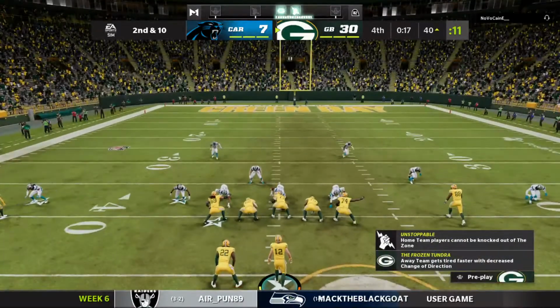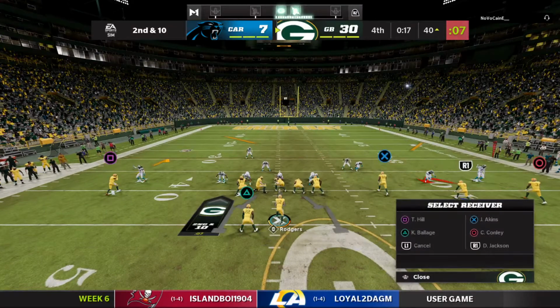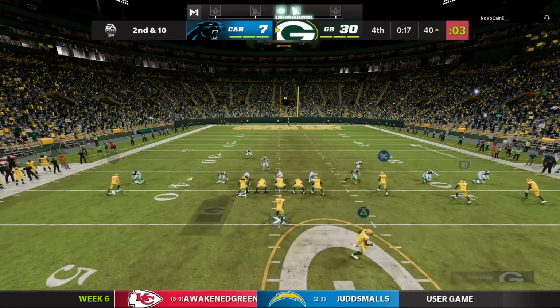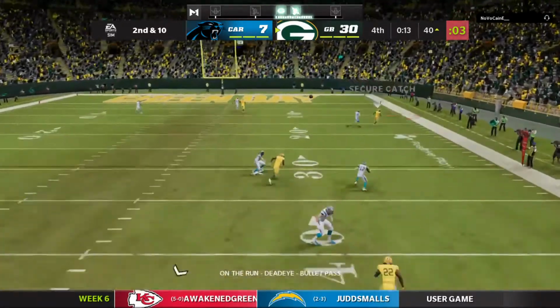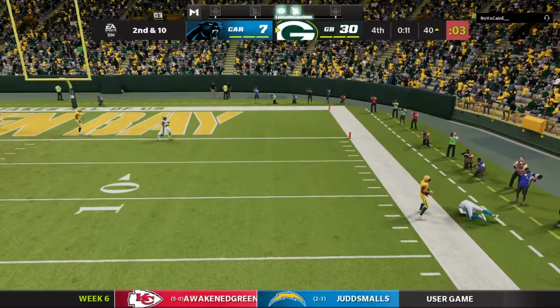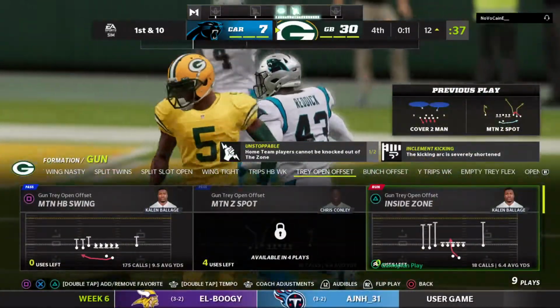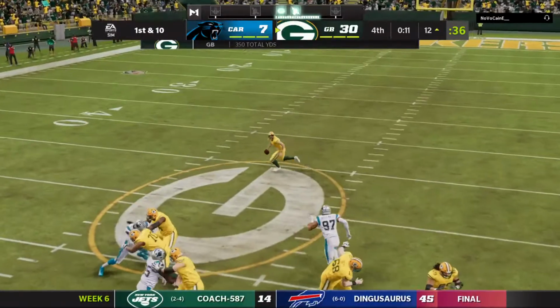So after the incompletion on first, now 2nd and 10. Rodgers throwing here. He gets it complete to Jackson. And he's out of bounds. Almost gets to the 10. Offensively, another big chunk of yardage, Charles.